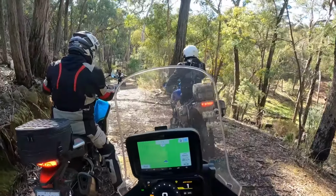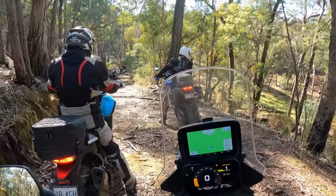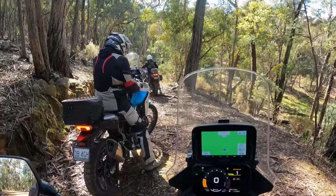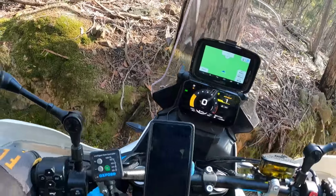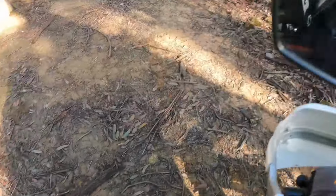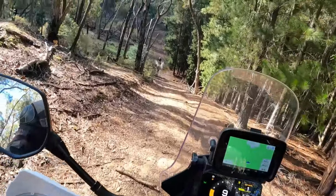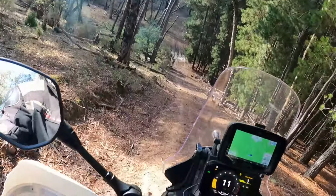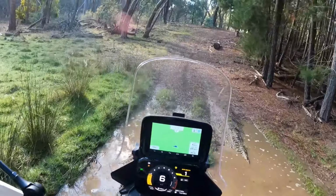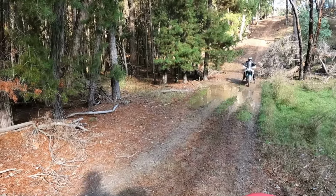Hang on a sec. Looks like there's a big log across the track. Okay, looks like we're gonna get on that track. You get the front wheel up on the edge of the bank and use the roll back. Don't want to go too far. Oh, we're going down this lovely steep little hill. God, look at that guy. Slow down a bit, Chris, and I'll film you coming across. It's not deep.